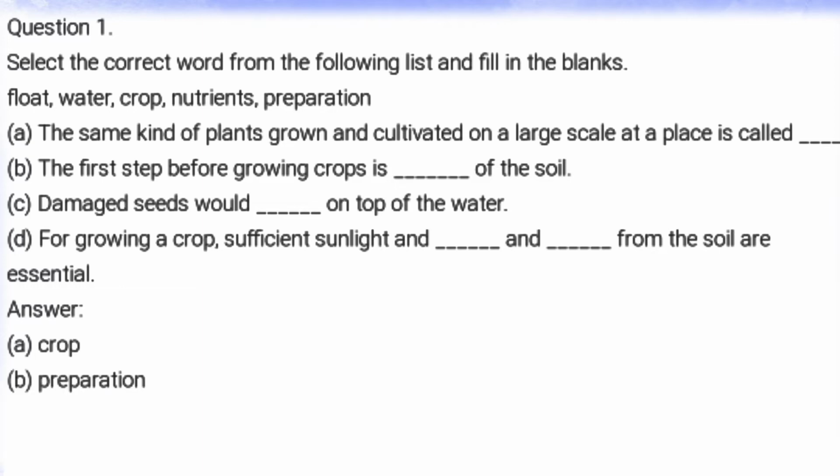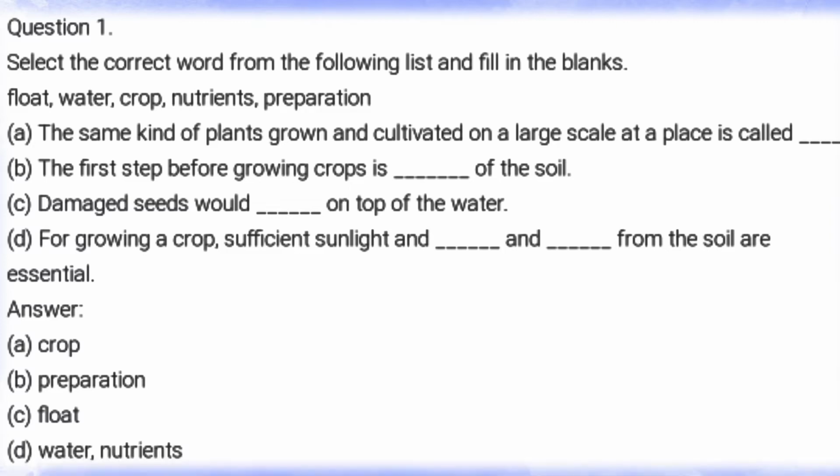Damaged seeds would dash on the top of the water, and the answer is float. For growing a crop, sufficient sunlight and dash from the soil are essential, and the answer is water and nutrients.